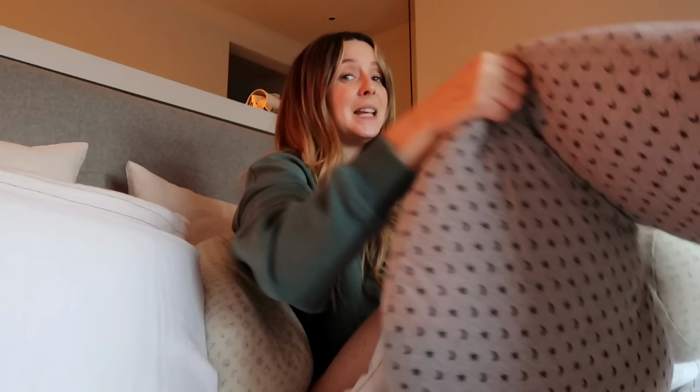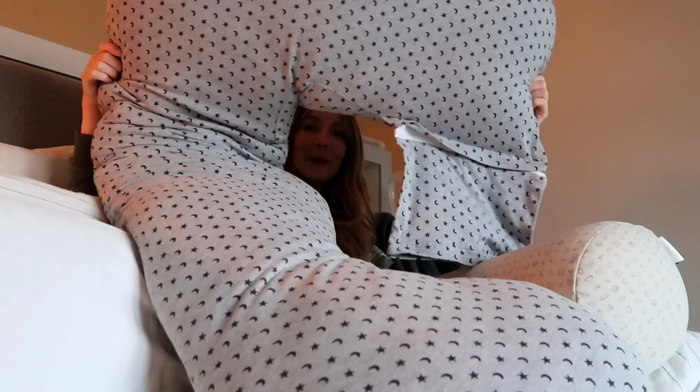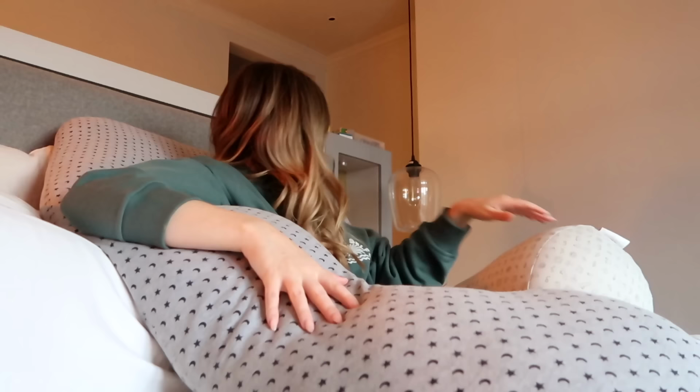Then this beast, this was like my absolute savior with Otty. Oh God, hit myself in the head. It's like this shape, do you see? And you can get another little bit that attaches here and goes round you. This, I think, is too flat. I've had it for a long time. I probably just need a new one that's a bit more padded. But this is what I used and loved with Otty. I think I probably used it a little bit more than the BB Hug Me. I'm just struggling with both right now.